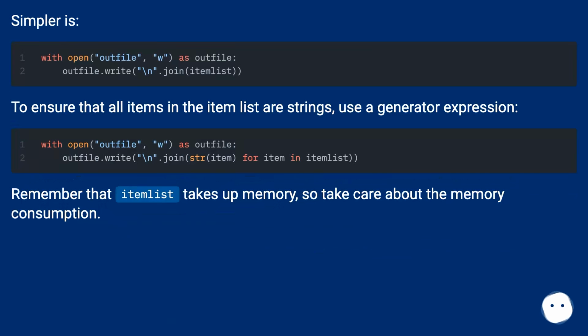Simpler is: to ensure that all items in the item list are strings, use a generator expression. Remember that the item list takes up memory, so take care about the memory consumption.